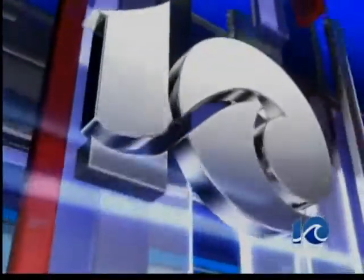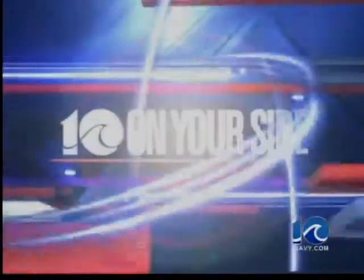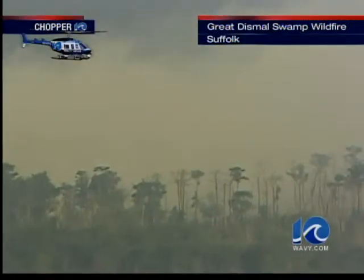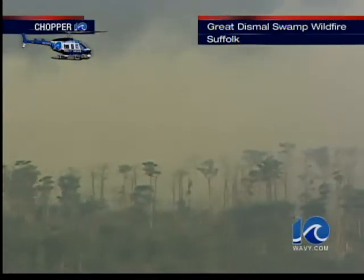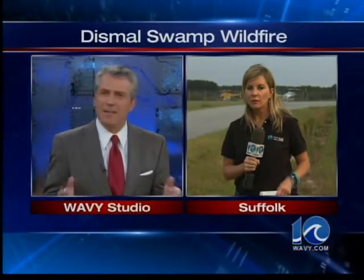10 On Your Side is watching a wildfire, 6,000 acres and growing, the largest wildfire ever in the Great Dismal Swamp. It is apparently burning everything in its path. Firefighters have contained just 10% of this. 10 On Your Side's Suri Crow is now live at the airport in Suffolk. And Suri, what makes this fire so serious besides the size?